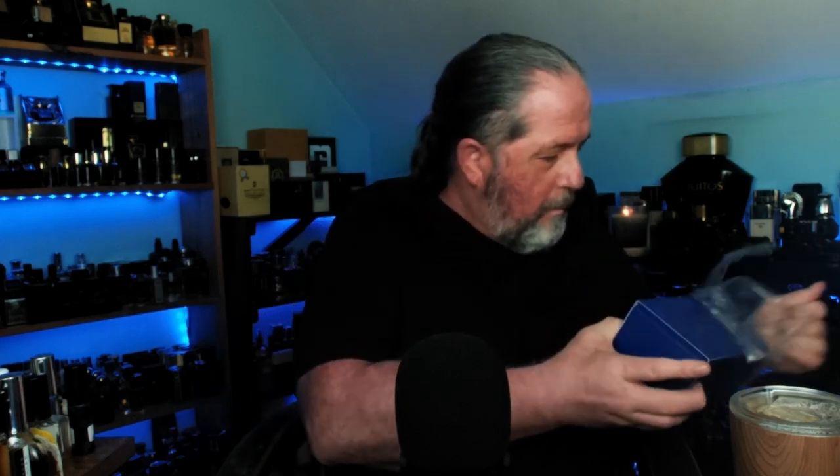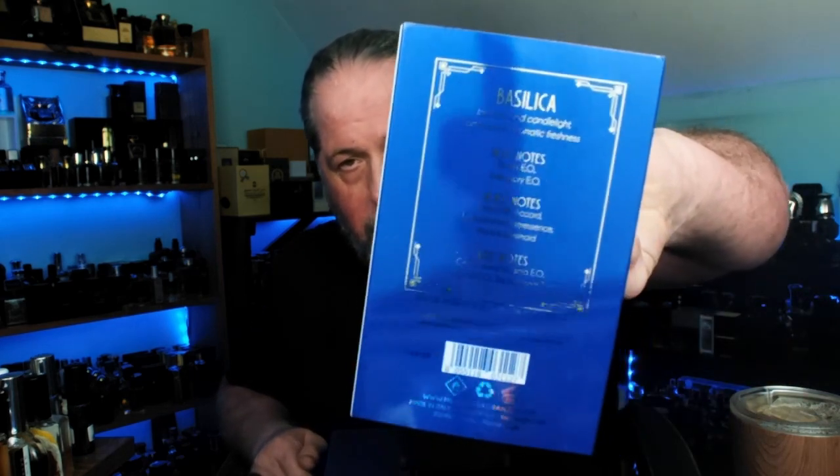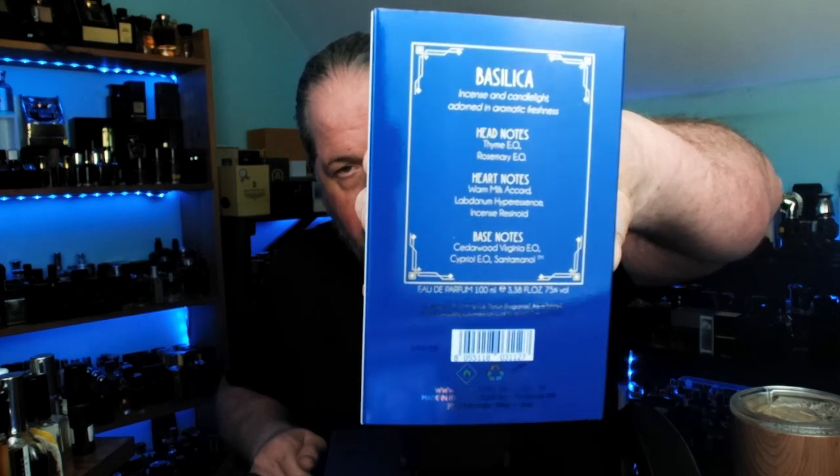All right, off comes the packaging. Let's see. I knew I wasn't going to be able to get it out. Kind of nice, the box, textured. It's a nice box. And what I like about it, it's not the only thing I like about it, but it's kind of cool, it gives the notes right there. I don't know if you can see that.